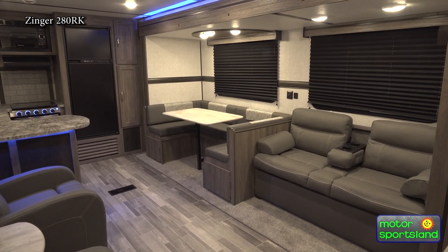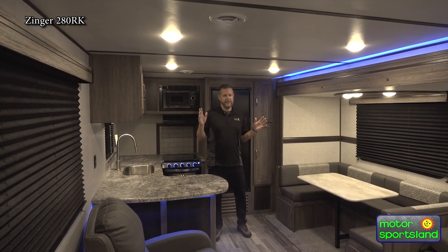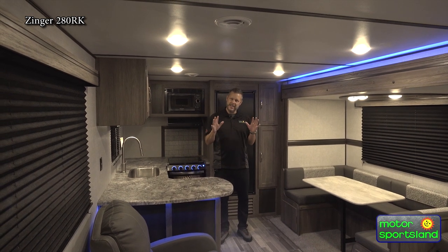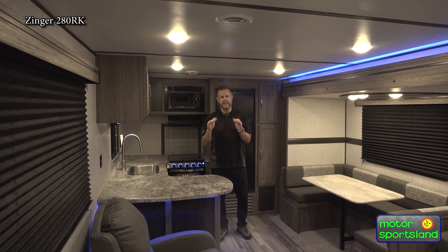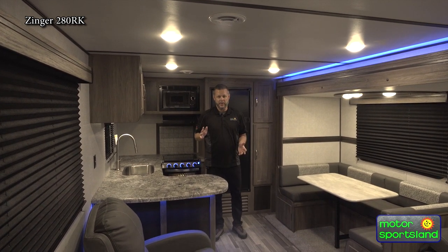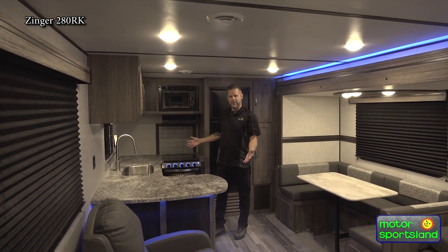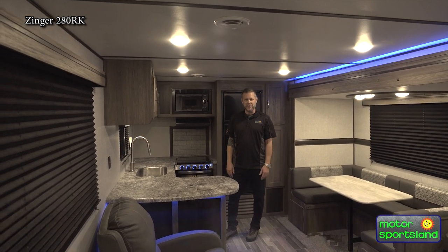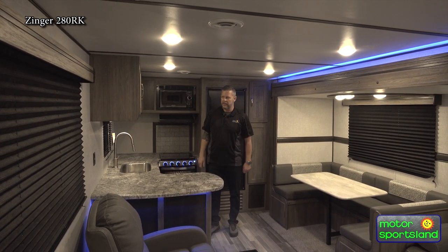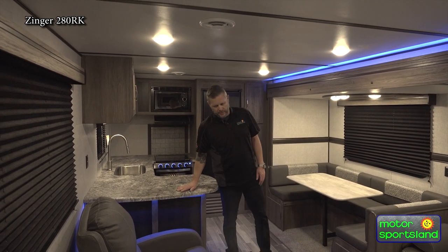Okay guys, so now we're inside the new 2021 Zinger, and I gotta tell you, this is one of those trailers to me that has the nicest color palette. It's the easiest on the eyes when you walk in. And women really like this one too, okay? Because they're looking at this through a different lens than guys. And you know, if you went around and looked at new build construction in 2020, this is the type of color palettes that you should expect. So a little softer, right? The medium grays with the driftwood.